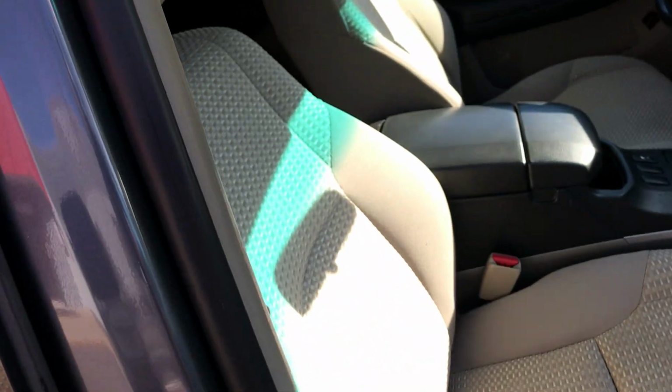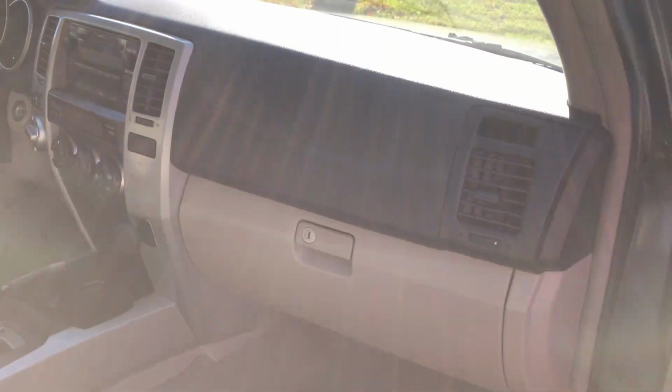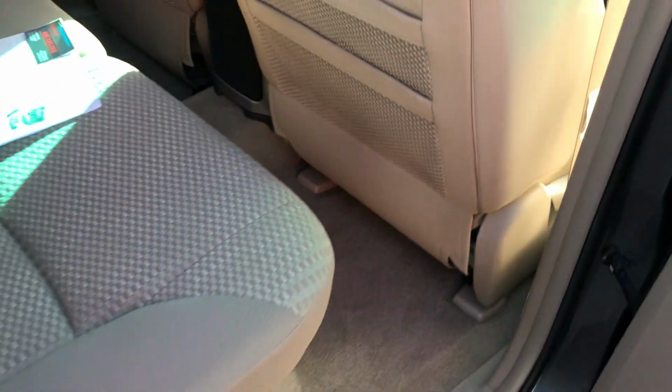So interior is actually in pretty good condition. Dash is super clean. Sometimes those get cracked, so this one's super clean. Non-smoker vehicle. Can't say for sure about pets, but I don't really smell any pet odors, so.